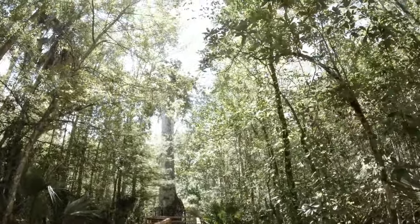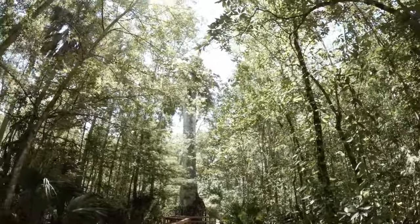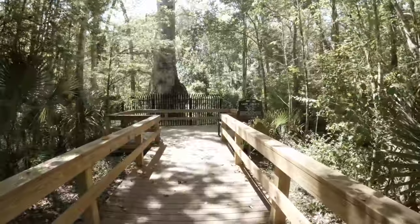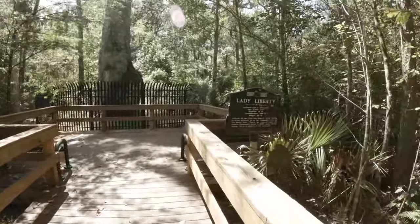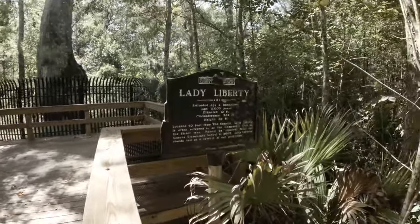Lady Liberty Tree, 89 feet tall, 10 feet in diameter, and estimated to be 2,000 years old. Another one of the oldest trees in the world.